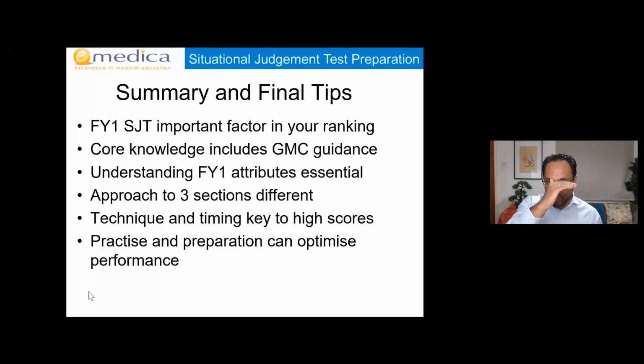If you didn't realize you could use the same ratings multiple times, you might completely mess up, not because you haven't got good judgment, just because you didn't understand what the examiners are testing or how the exam works. You see, so once you understand all of that and you're confident that there's no surprises, then practice and preparation can optimize your performance, so that on the day you're calm, you're confident, you can really give it your best shot. And then ultimately what we want is for you to get your first choice, and for me to get an email just to let you know I've smashed the SJT, and I've got my first choice foundation rotation for the next 2 years.